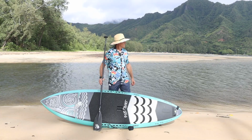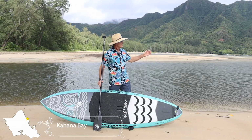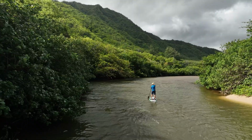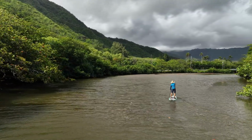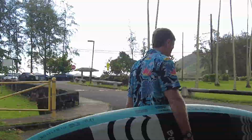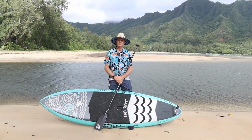So the first spot we're going to check out is here on the northeastern shore of Oahu. It's a beautiful spot. You can paddle out to the ocean on this side, or you can paddle up the little river estuary on this side, and it meanders up the valley. Beautiful little adventure paddle to go on. So if you have a board, this is a great spot to go to. There's also an access that you can park at a parking spot and then walk down to the water pretty quickly. So that's probably the easiest place to launch. Here at the river mouth is also a really pretty place.